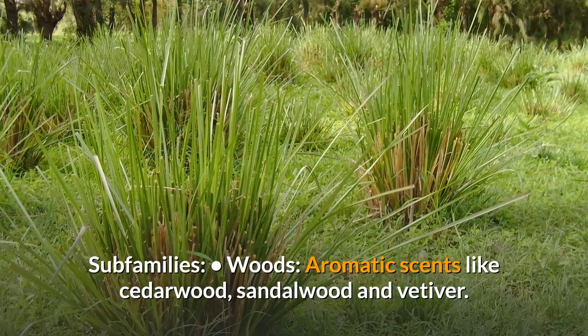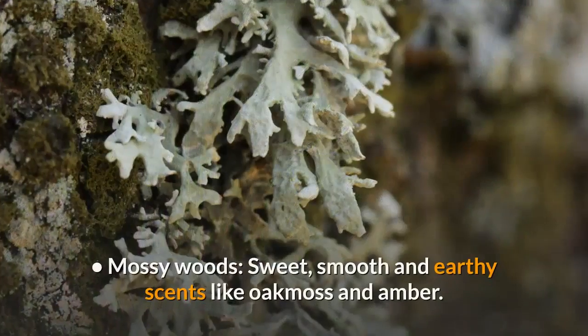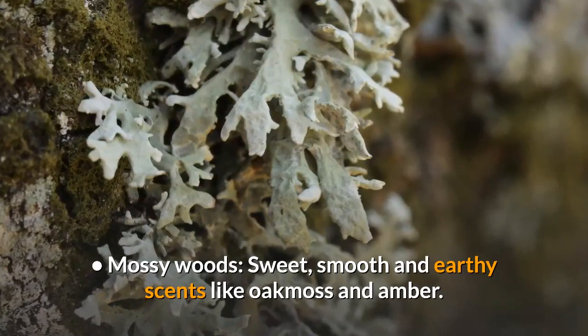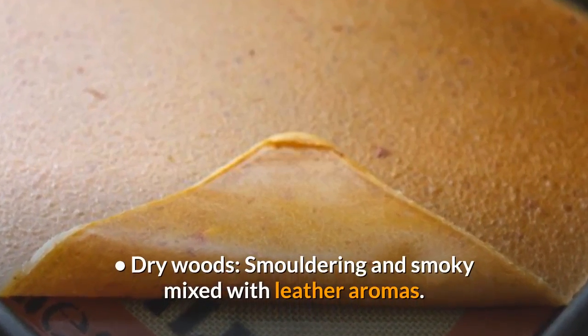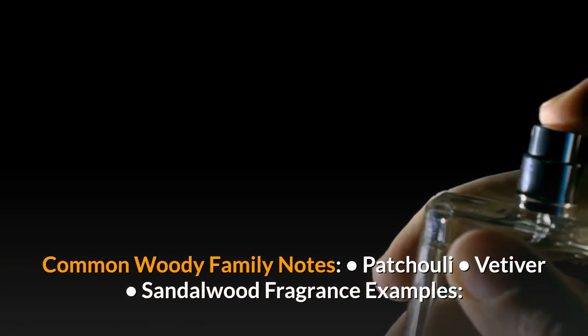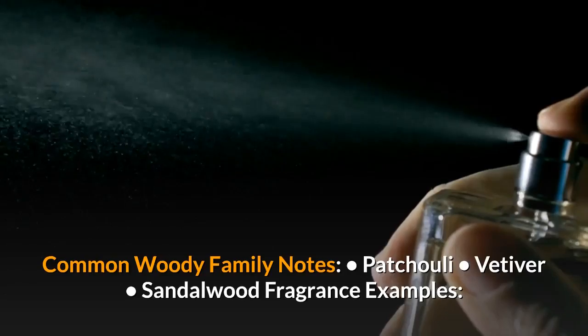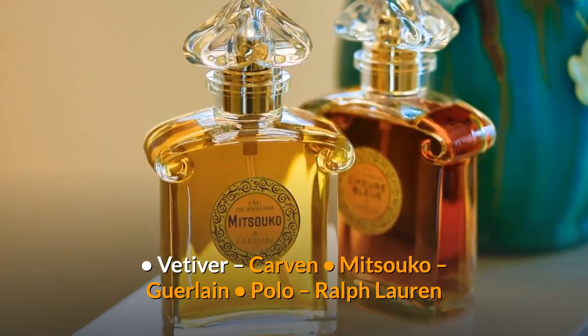Subfamilies: woods, aromatic scents like cedarwood, sandalwood and vetiver. Mossy woods, sweet, smooth and earthy scents like oakmoss and amber. Dry woods, smouldering and smoky mixed with leather aromas. Common woody family notes: patchouli, vetiver, sandalwood. Fragrance examples: Vetiver, Carven Mitsuko, Guerlain Polo, Ralph Lauren.